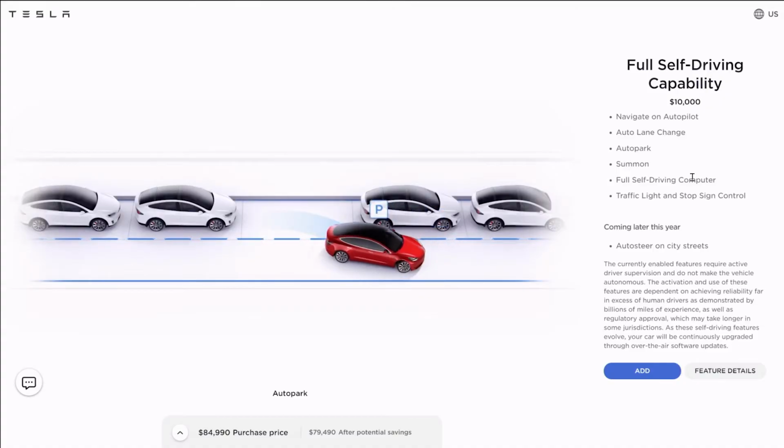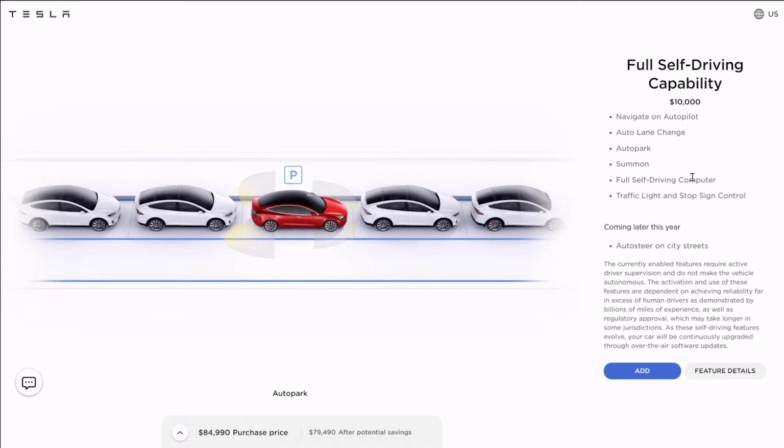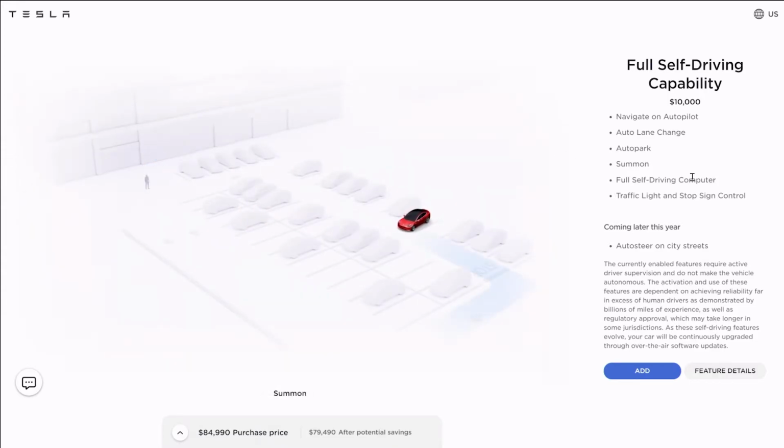Even though the enhanced autopilot package was canceled, they sometimes still sell this feature. I remember it was last year, Q3, close to the quarter end, because they were trying to push the quarter revenue, they restarted selling the enhanced autopilot package for a short period of time, but now this option is canceled again.